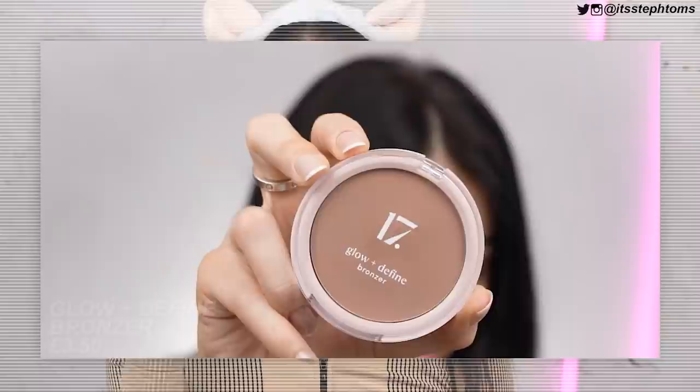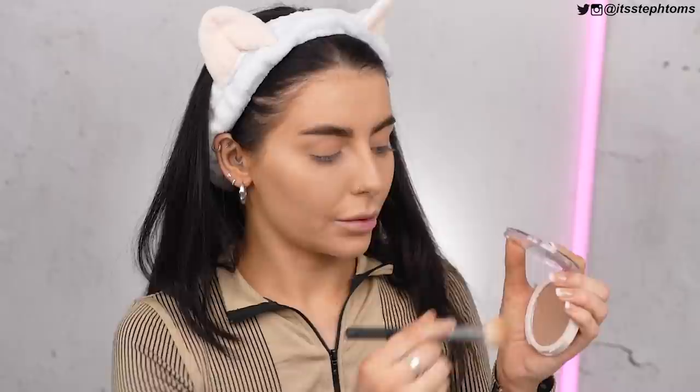Yeah, nice. So now for bronzer, I have the Glow and Define bronzer and I have it in the shade 020. I think they had 3 or 4 shades maybe, maybe more. But yeah, they had a few shades and I've gone for like the second lightest, I think. So it looks quite cool toned. I'm gonna take it on this brush here.